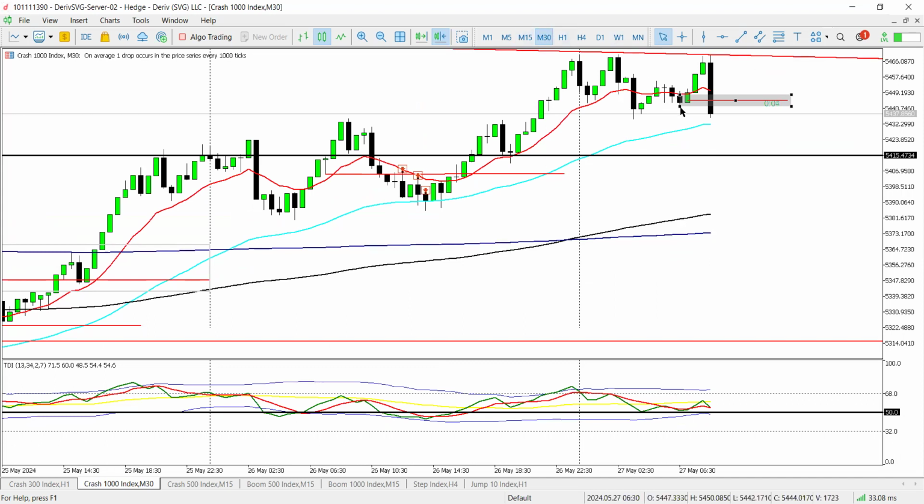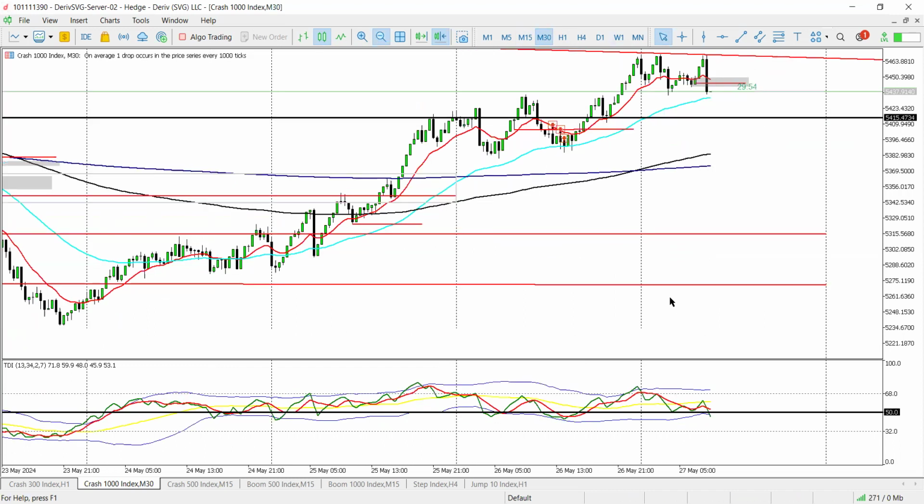Okay. On M30, I think it's actually a perfect order block. Something like this. If we can retrace into that area, then we can sell. On the TDI, you can also see we have a nice baseline bounce there. Yesterday we also had a baseline bounce, but just know if the trend is too strong, it's going to fail. Sometimes it will be a 50-50 chance.